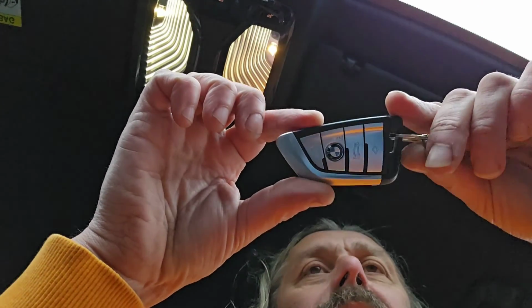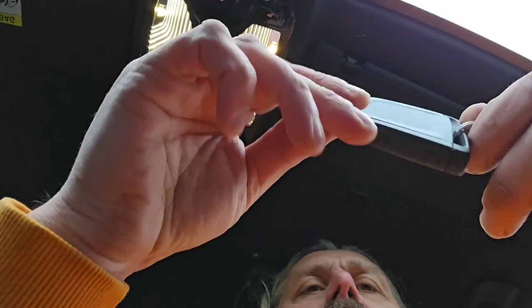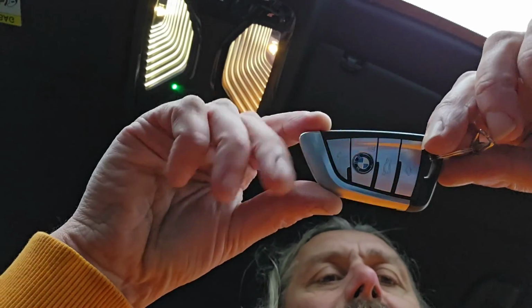Here is the key for this BMW, which is a rather curious shape. It's shaped a bit like a tooth. Currently, because I've never been in this car before and never sat in this model of car before, I don't know what you do with it. Do you stick it in the dash somewhere? Do you stick it in a cup holder? Is it one of those where you just... Yeah, it is. You don't have to do anything with it.